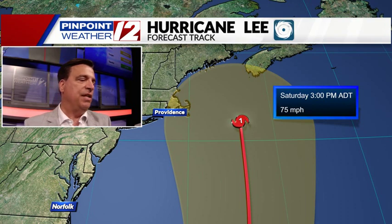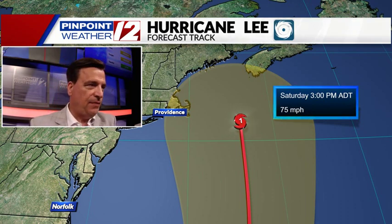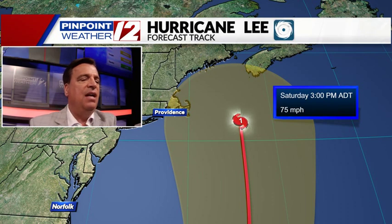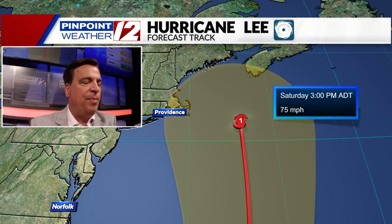This is a long-range forecast, so it's certainly not etched in stone, but it has the center of the storm passing offshore, but not by much. This red line represents where the hurricane center feels the center of the storm will pass. But it's not that far off the New England coastline.